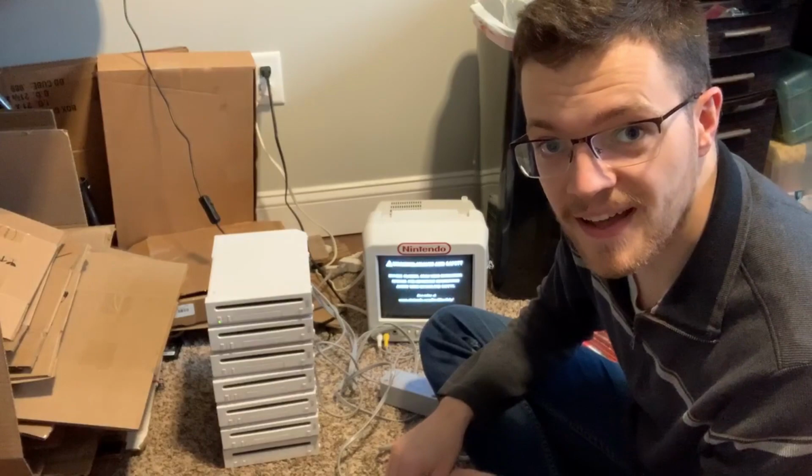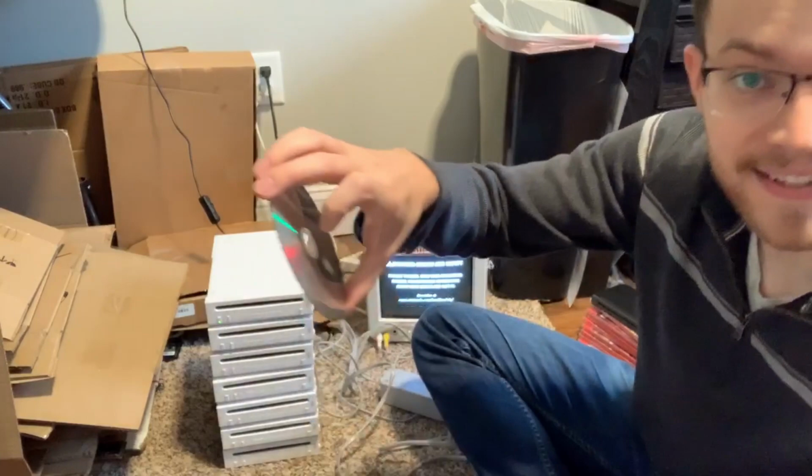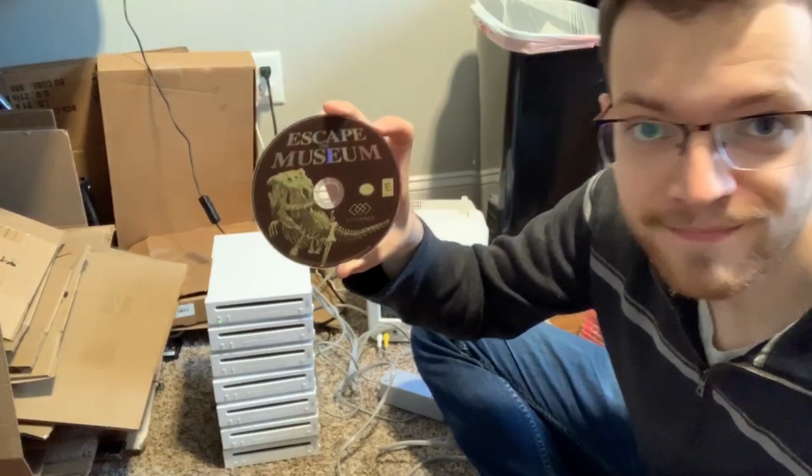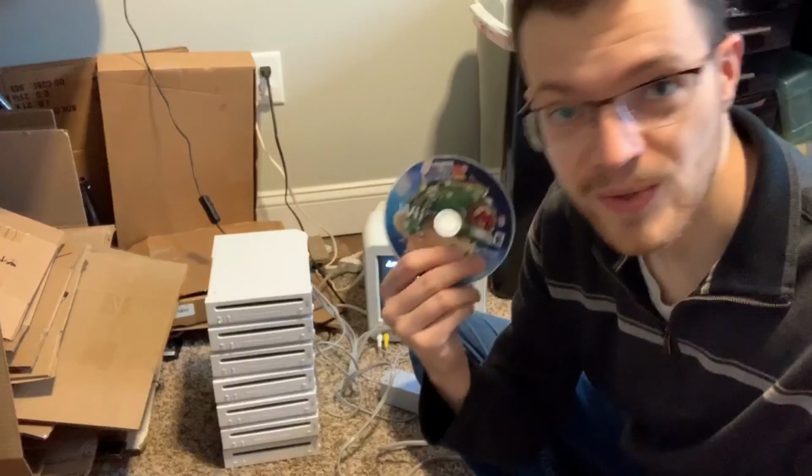And last but not least, number seven. We got something. Oh, it was in the wrong way. Let's take a look together. Escape the Museum. Not what you want to find, but I don't know, maybe it's worth something. I don't know if I've actually ever found this game before. But hey, a copy of Wii Sports and Mario Galaxy 2 is not too shabby.